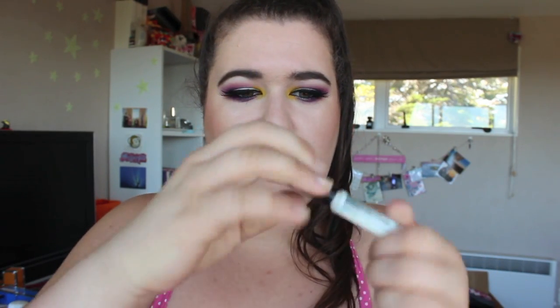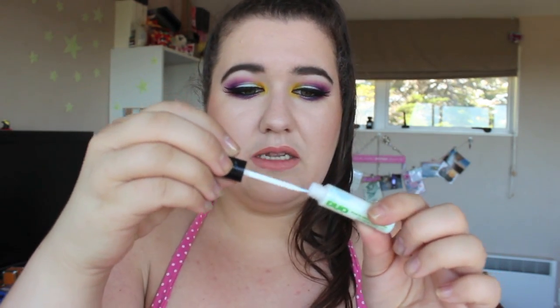So this stuff is brush on adhesive with vitamins. I don't know why it needs vitamins, but it has them. And yeah, you brush it on. It's the bomb. I'm still open to trying other ones, but this is working just fine for now.